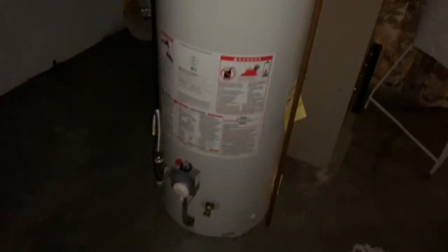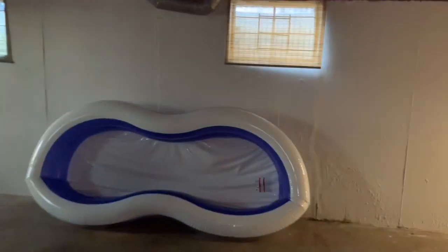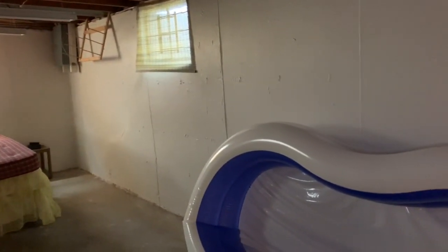Here's your hot water heater. Looks like it's in decent shape. And the furnace. Let's look at the front of it. A York. And that is pretty old, it looks like. But very clean. Very clean condition. So yeah, that's this one.